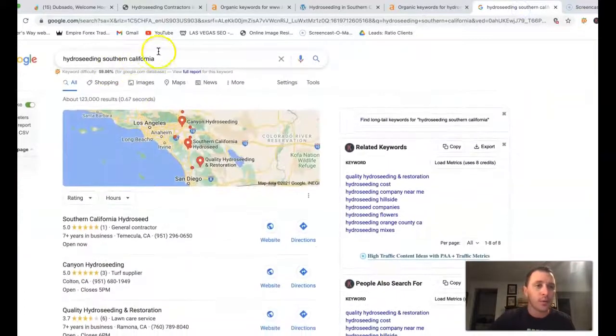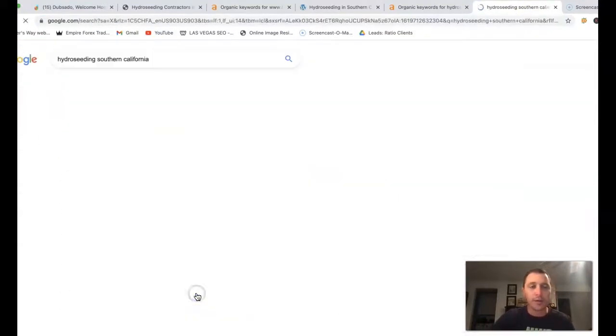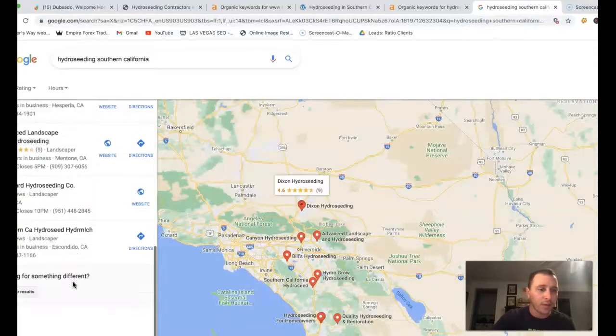Like here's a keyword here, hydroseeding Southern California, right inside of Google. You put that inside there. You're going to get this little maps section here at the very top. Bunch of companies trying to get to the very top, even multiple pages. Oh, that one only had one page.